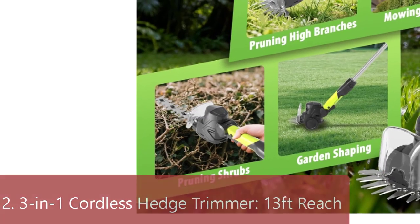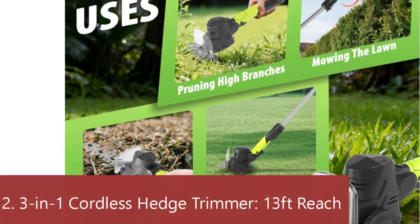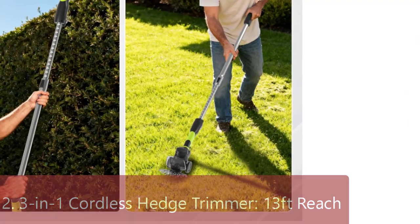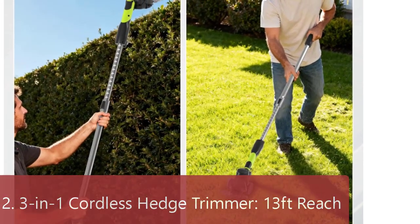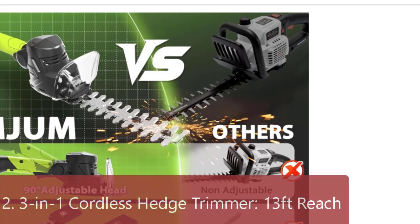List number 2. 3-in-1 Cordless Hedge Trimmer, 13-foot reach. A standout in flexibility, the 3-in-1 Cordless Hedge Trimmer, 13-foot reach, is ideal for users who want a single tool to handle multiple tasks: hedge trimming, grass shearing, and high-reach pruning.